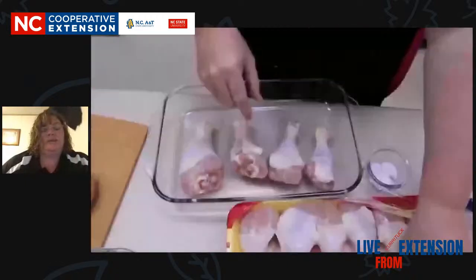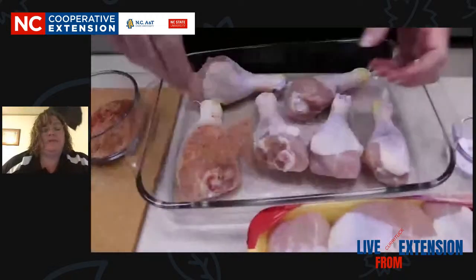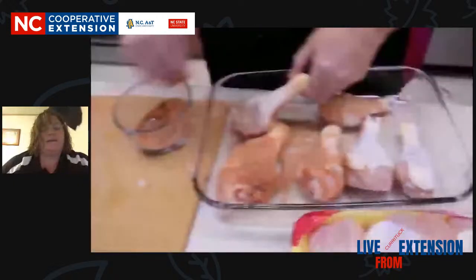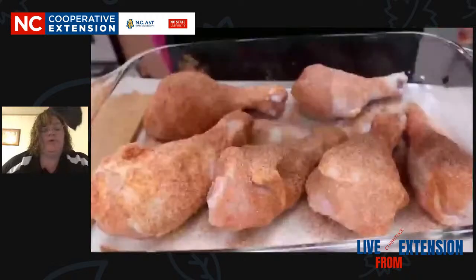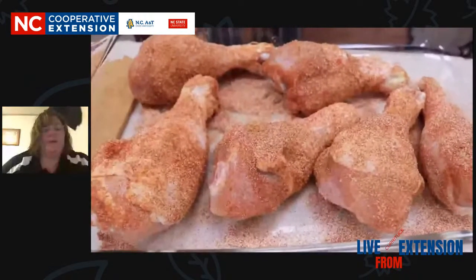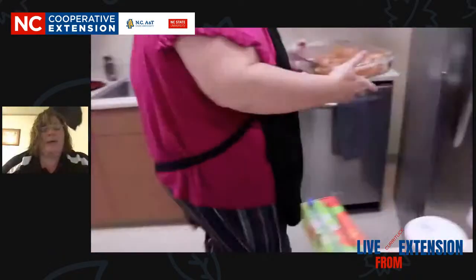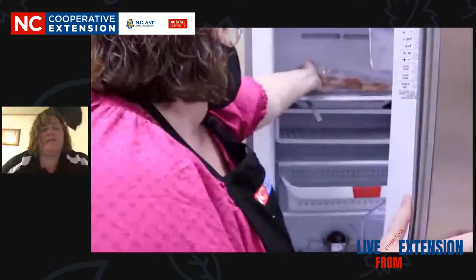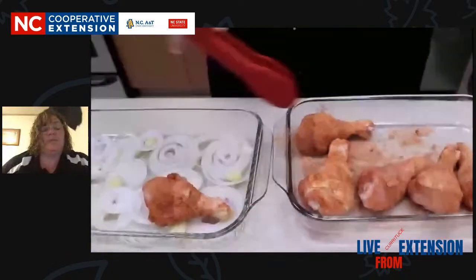Again, here you see that I am seasoning with salt. And then I'm going to take my seasonings and sprinkle all of that over the chicken. Coat that really well with all those spices. And then you're going to take your cling wrap, cover it, and refrigerate it and let those spices marinate on that chicken for at least 4 hours or up to overnight.